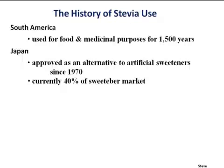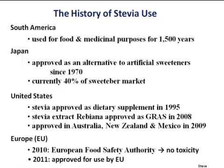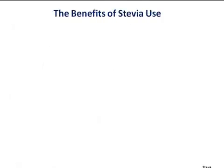It's currently 40% of their sweetener market, and again, no adverse side effects. In this country, it was approved at first as a dietary supplement, but the stevia extract was approved for use in foods in 2008. A number of other countries followed in 2008 and 2009, and the European Union in 2011. But again, the FDA's counterpart in the EU ruled in 2010 that there was no evidence of toxicity. So it's a perfectly safe, natural sweetener.